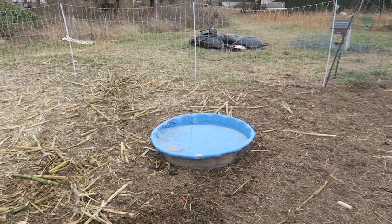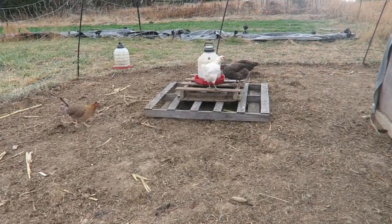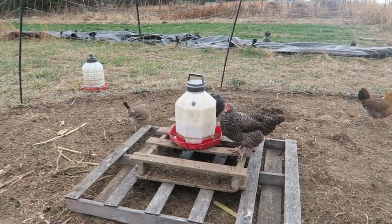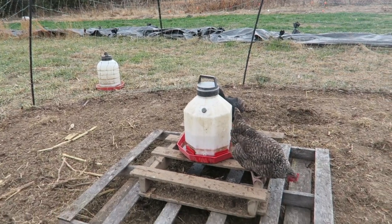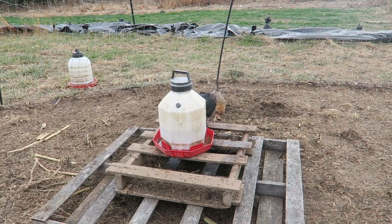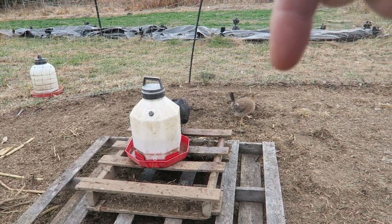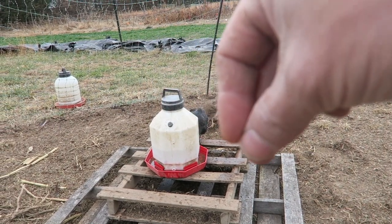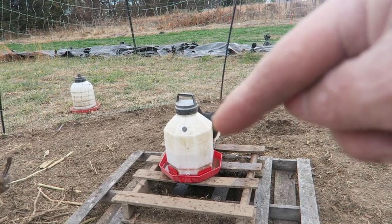So that's that plan. Over here, my intention is to discourage the ducks from messing up the water that the chickens drink, or they can drink it too. But I put 2 pallets. Let's see how this works out. I'm sure the ducks can get up here, but they won't do the double dip thing that they do, where they drink water and peck on the ground and back. So all they have here is wood. So hopefully this will help keep this water clean.